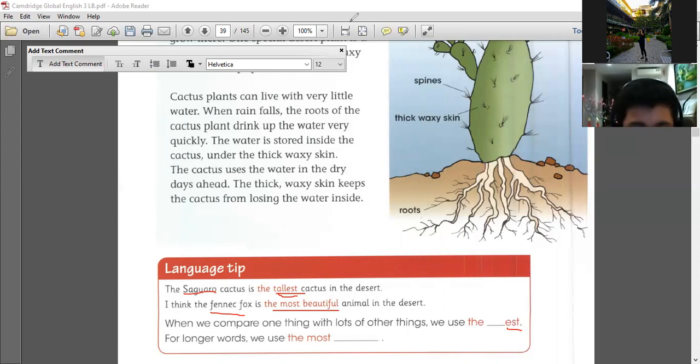I think my teddy bear is the biggest teddy bear in the world. Oh, my teddy bear is the biggest, I think so. Wow. Okay, so how tall is it? Is it taller than your human? I think it is. Okay, I see. So it can be shorter than a human, a little. Uh-huh. All right.